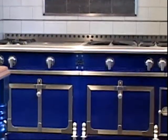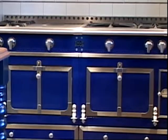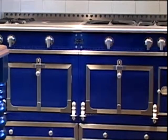This is what I would call the crown jewel of the kitchen, which is the La Cornue, hand-built in France, and the beautiful blue color is a Portuguese blue, enamel on stainless steel. It is what I also call the supreme cooking machine. It is amazing if you cook. I'm not really a great cook, so what I love to do is just get a glass of wine and just stand and look at it.